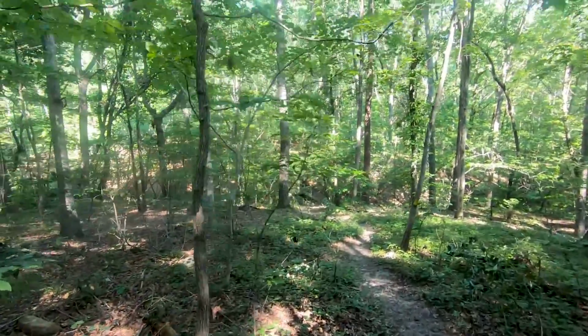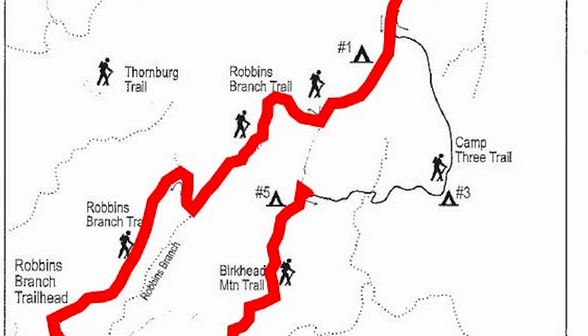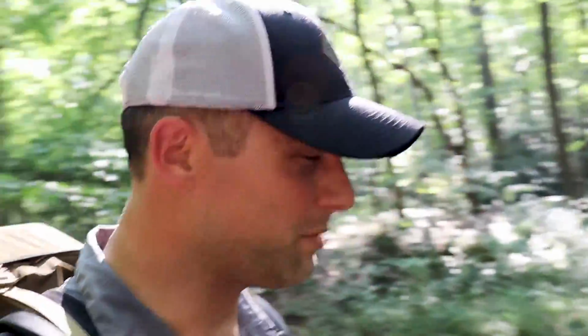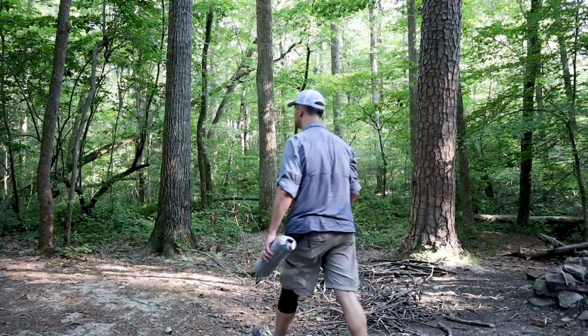All right, made it. My last hour seemed like a long hour. So there's a site between Camp 5 and Camp 3 on the Camp 3 trail. Pretty substantial. I was looking to see if there was maybe something a little more off the beaten path, but this has a fire ring and sitting logs, and it's pretty hard to beat. So this is gonna be home for the night. All right, now it's time to chill out. Good times.